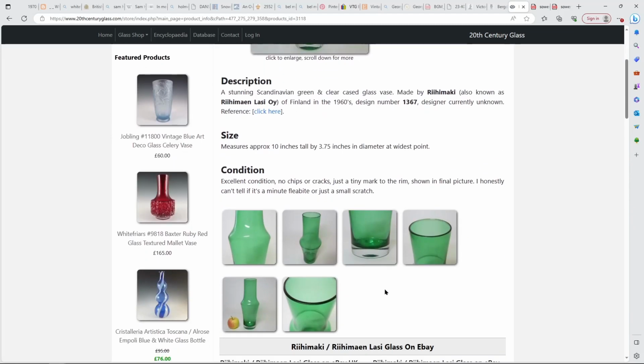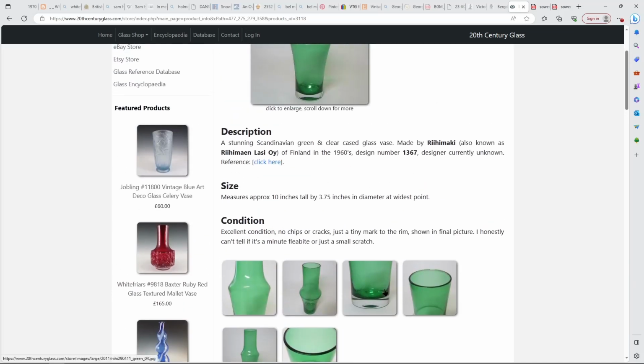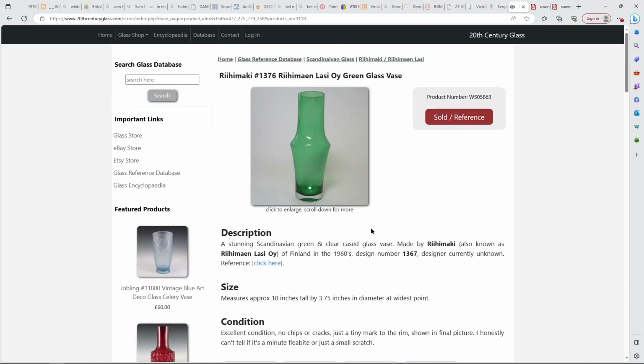Now, someone might know something I don't, but they look good to me. You might want to get your measuring tape out, see if they fit with the size. Yeah, they look good to me according to this.